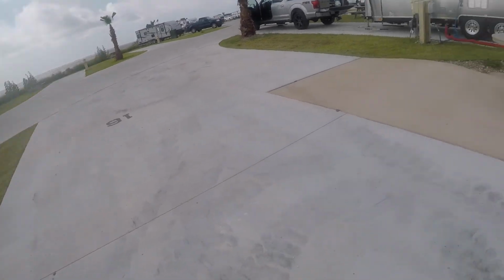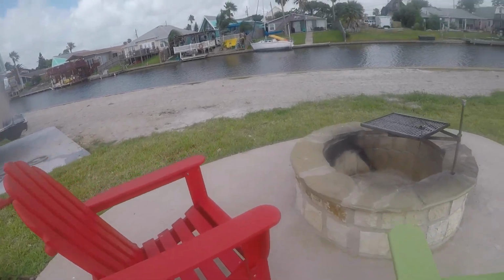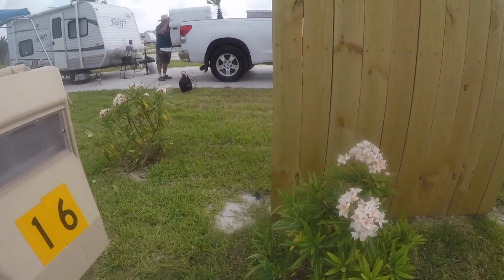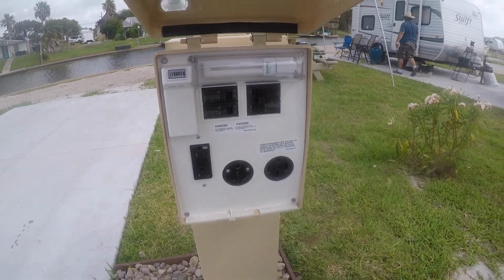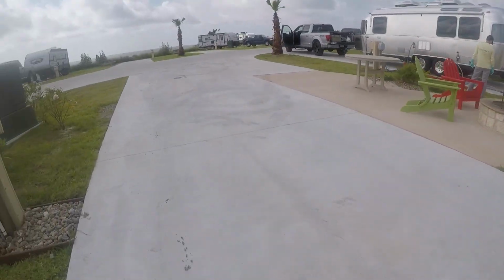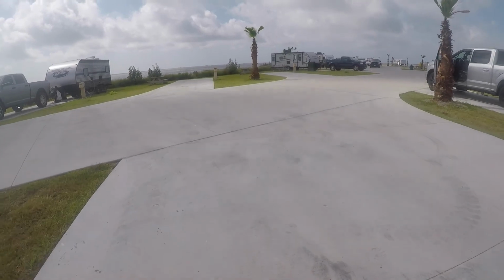Not a plain site, but this is one of their sites, which offers a table, two chairs, and a fire barbecue pit. And you also got the basics like electric. If you could open it up there, electric, water, and sewer. So that's another. Let me show you one. I think there's four to choose from.